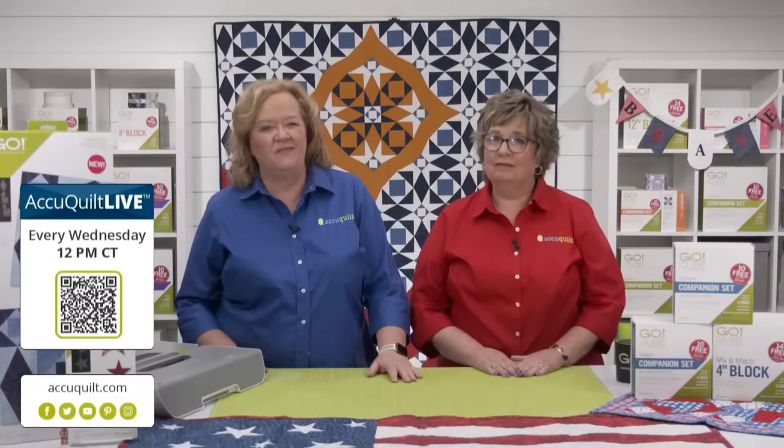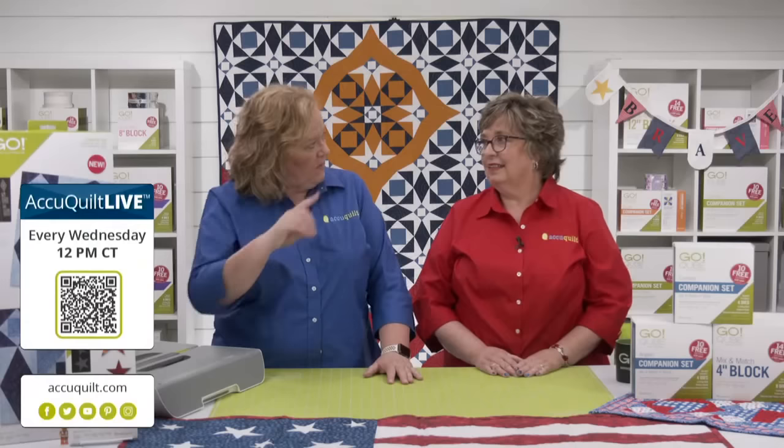Is it patriotic? It is. We're making that chimney sweep one. I love it. I love it. Wait till you see the fabric. Oh, so cute. All right, I'll be watching.